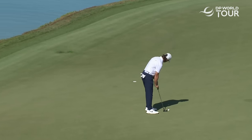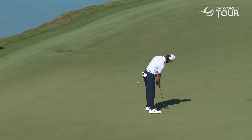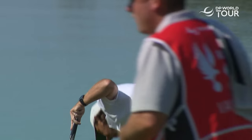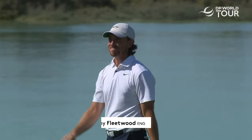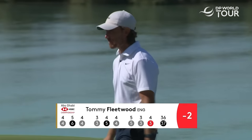Bit straighter this one, Sam, I think. A little bit further to the left. I don't think it'll turn as much. I think he doesn't want to leave the hole here, Fleetwood. Here comes Fleetwood. That's better, Tommy. 2 under, 1 over for the day. He just gave Jamie Spence back the lucky marker before that putt.